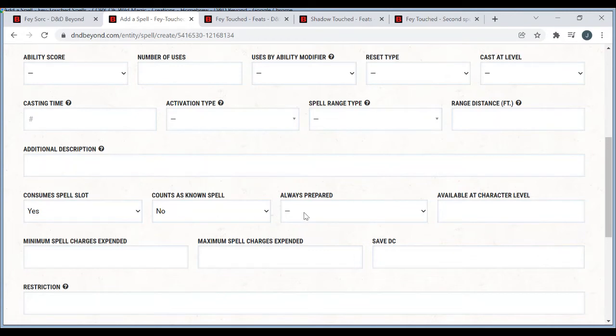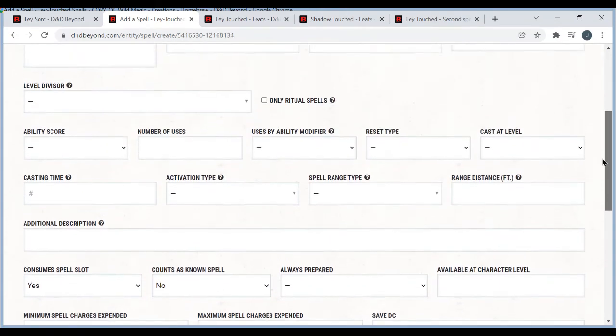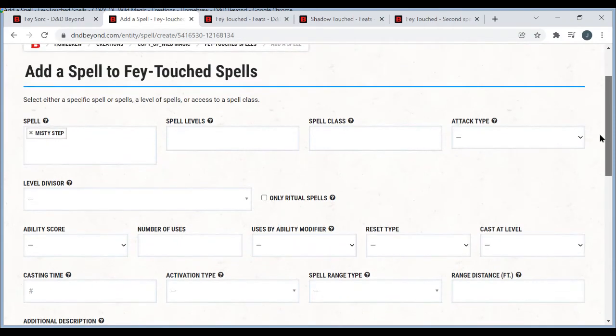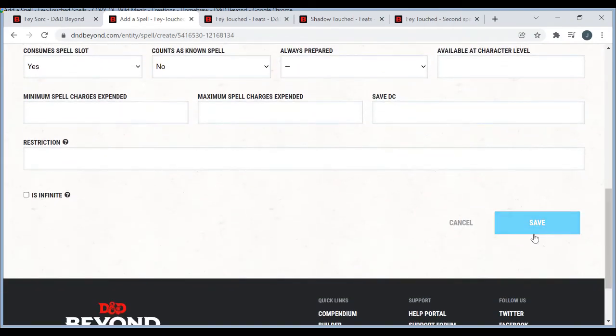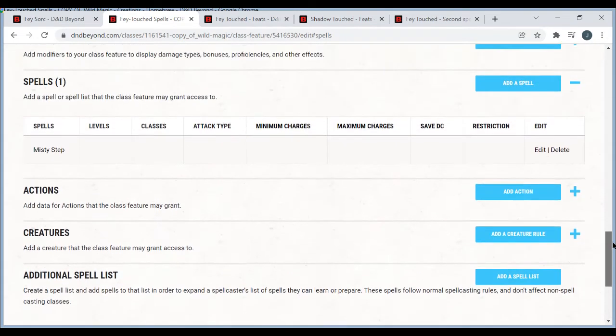Don't bother with always prepared, because they are not a prepared class. Oh my god, my brain is failing me. Don't need to bother with character level because you already chose that this is going to start at level 4 for this feature, which is kind of also unnecessary because we were already at level 4 by this point. Everything else can be left as it is, based off the spell default and your spellcasting default, which is what we don't want. Just save. That spell is now added, and now we want to add Distant Whispers.